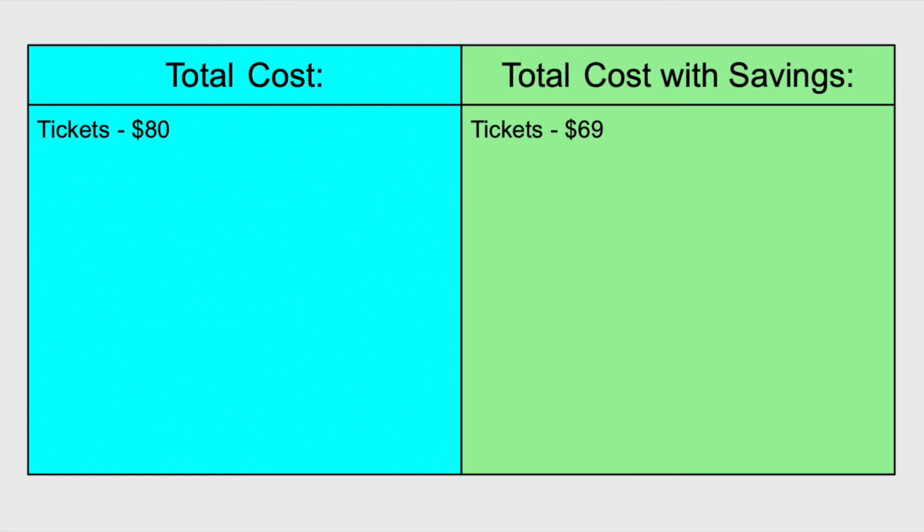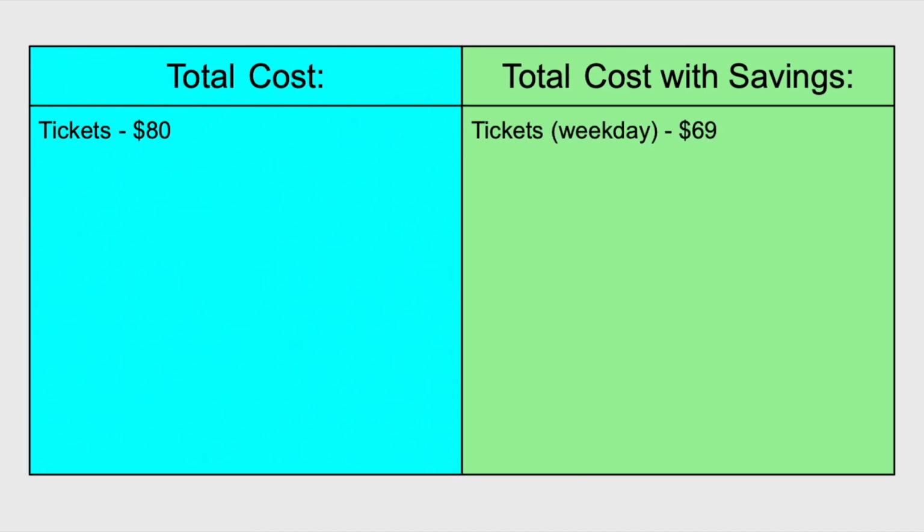Now immediately we run into our first way that we can save money. We can choose to go during the week, which will be significantly cheaper than going on the weekend. But of course this isn't possible for some people, so let's find out other ways that you can save money.